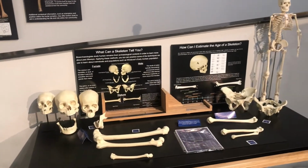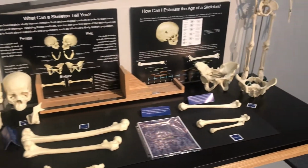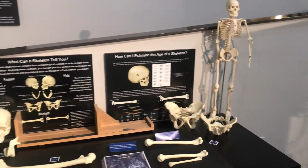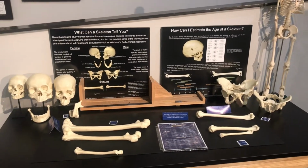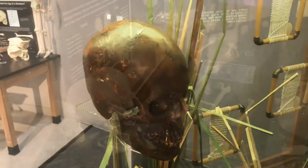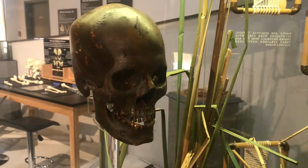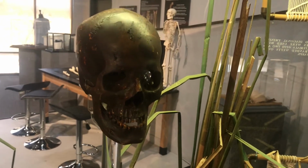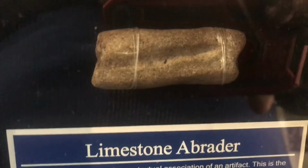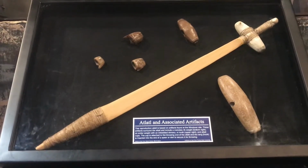Okay, so a display on how scientists interpret skeletons. What can a skeleton tell you? How can I estimate the age of a skeleton? Even estimate the size of a skeleton if you only have bone fragments. And another skull cast of one of the Wendover Bog people. And a limestone aberrator used by the Wendover people. Some more tools and atlatl associated artifacts.